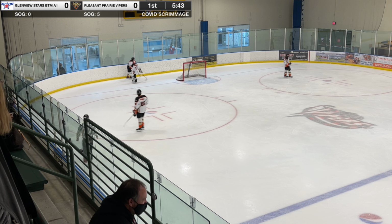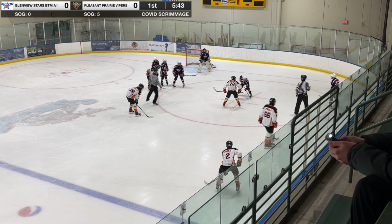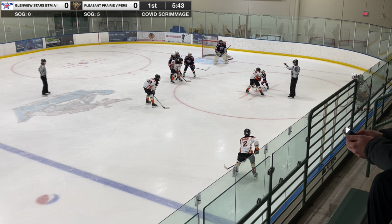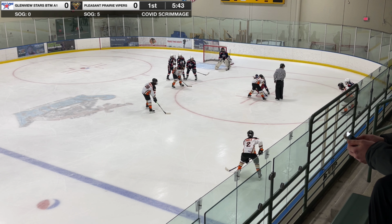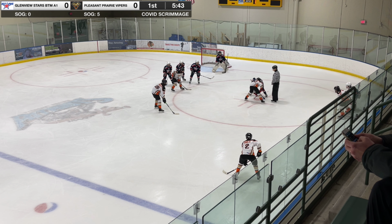Correcting the face-off alignment. And we're off. Algram wins the face-off, gets it out to Campanelli. Campanelli's turning on the booster rockets here. Look at him hustle down the ice, folks. I like the effort.